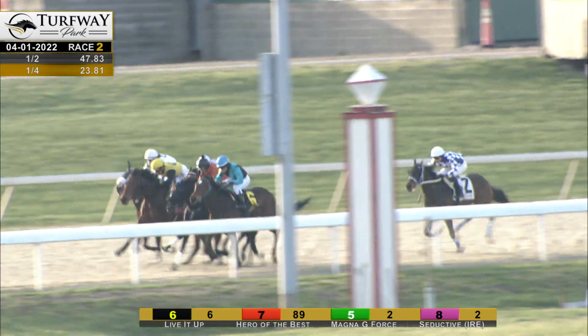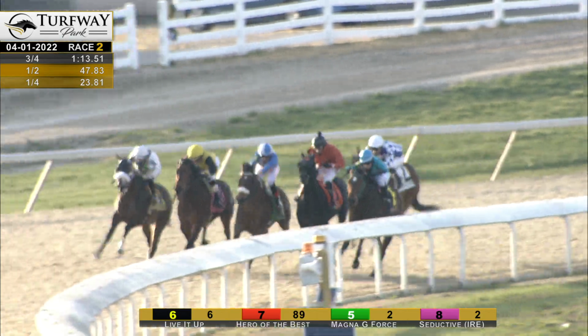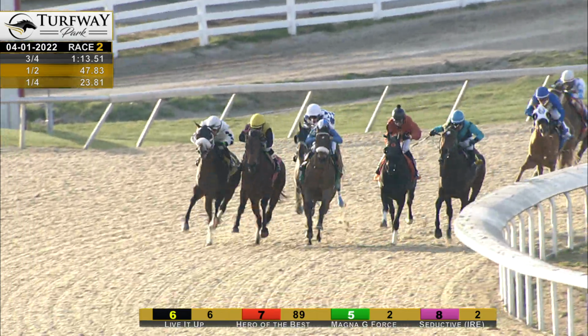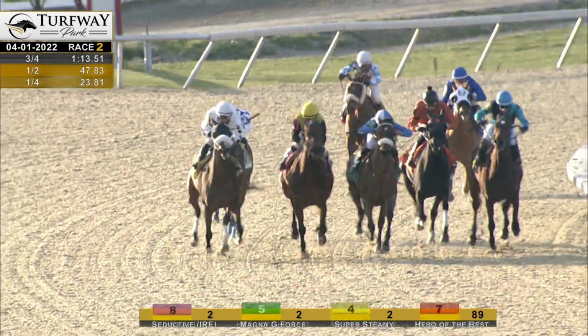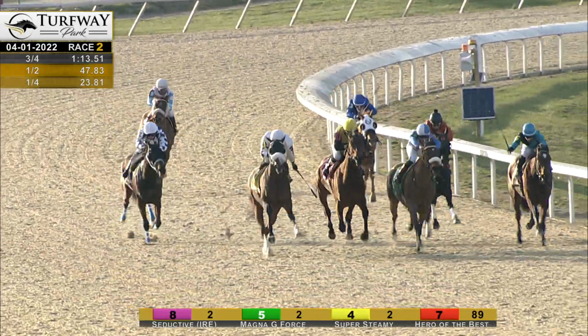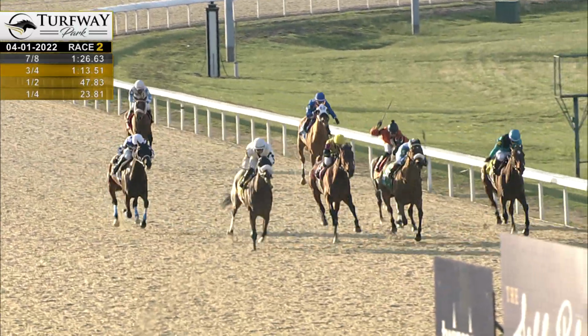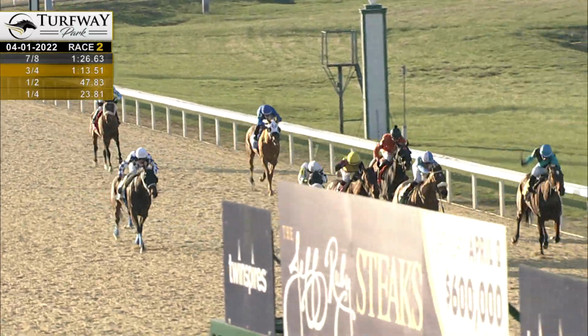Four now, five across the course as they run to the top of the lane. And Seductive in the yellow silks. Up the inside, Hero of the Best as they straighten away to the top of the home stretch. Whip is out on Magna G-Force in the white shadow roll. Down the center of the track, Super Steamy, getting rolling late from the backfield. Here comes Miss Necco as they're inside the final sixteenth now.